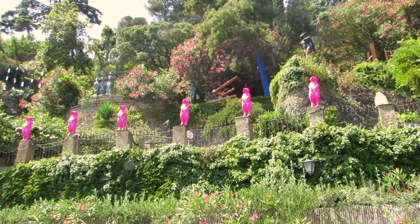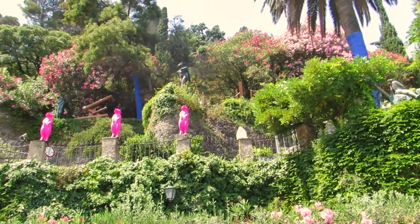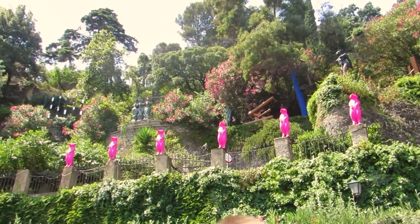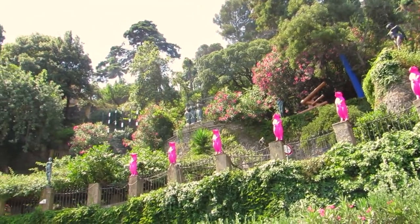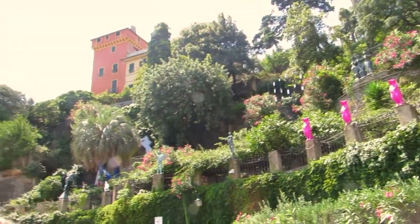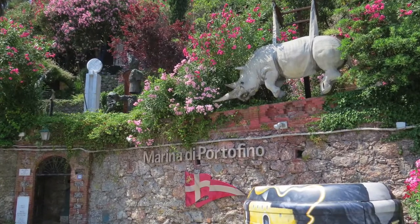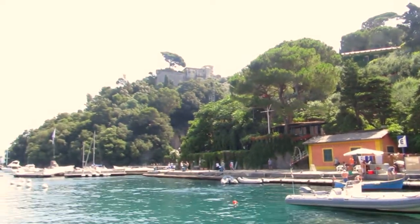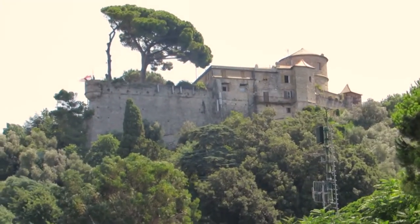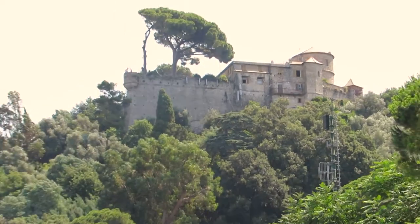We're here in Portofino. We finally made it. And this is a sculpture museum that they have with some pretty interesting sculptures. And up there on the hill is Brown Castle that you can walk to and tour.